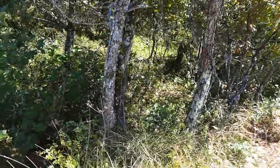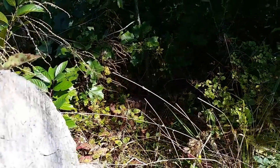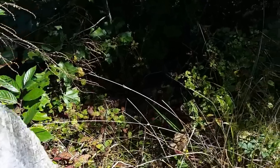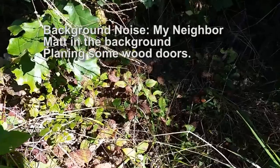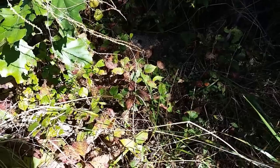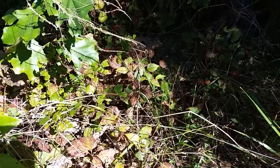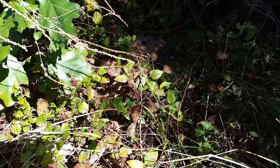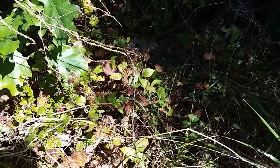All right, this is about as close as I'm going to get to this thing. So just so you can see the nest right there, I don't know if you can see them coming out of there, but right now I have the camera on a really long pole. And so the goal is not to move fast, no sudden movements, and hopefully they won't attack me. There's an amazing amount of them there. Look at that.